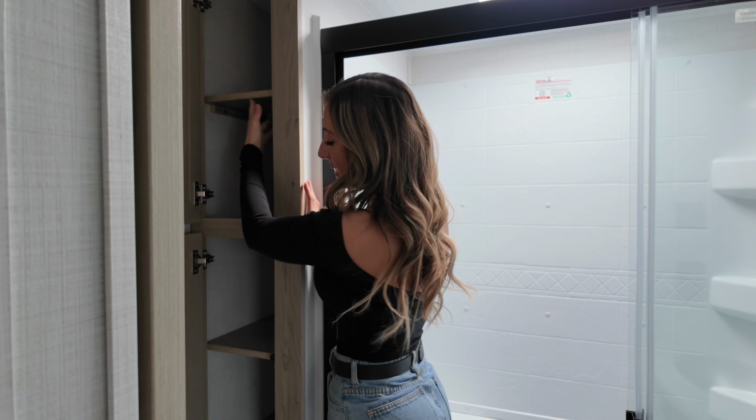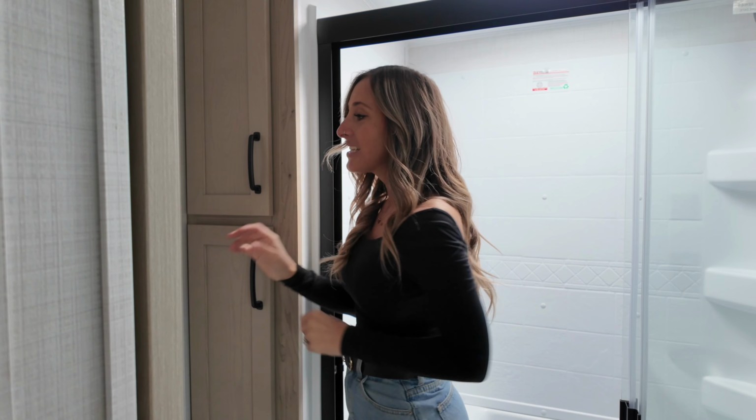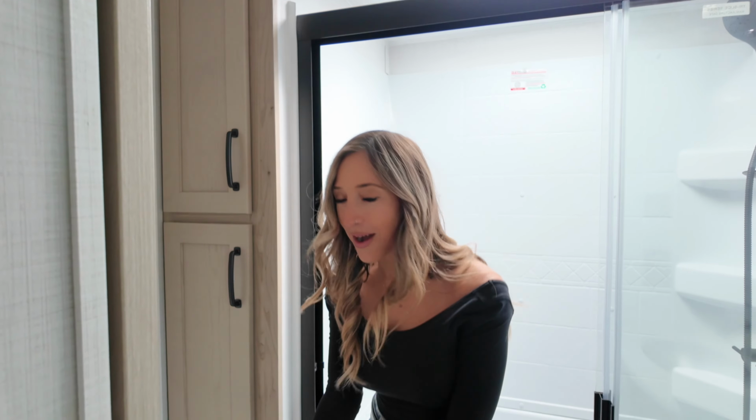All right, right next to our shower here, we've got our linen closet. So we've got some shelves in here. They are adjustable. You can remove them if you need. Great spot for linens. We've got a towel ring just above our porcelain foot flush toilet.